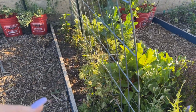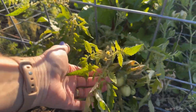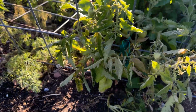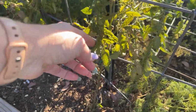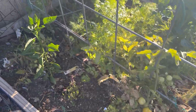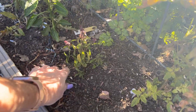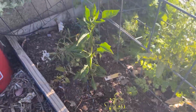Okay, we got some peppers going on here. Some struggling tomatoes again, have all the bugs on them. I have sprayed them with neem oil and it didn't do anything, so I feel like I just need to get back in there and spray them again. See this one, I don't know if it's gonna recover. Got some here. There are a few peppers in with this bed, but this was supposed to be mostly a tomato bed.